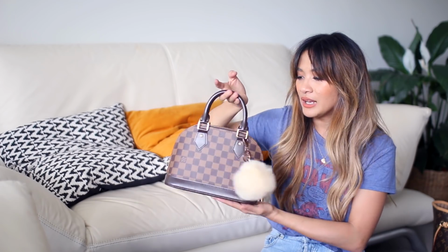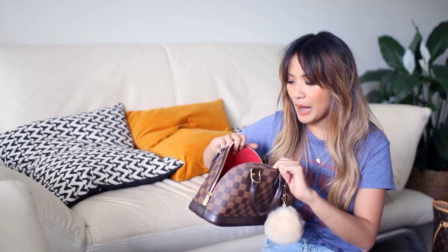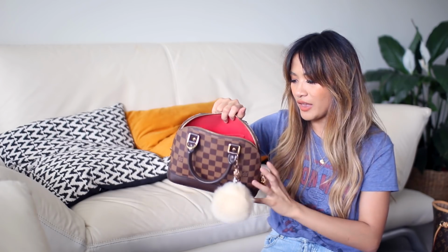And then finally, but certainly not the least, I think the last Louis Vuitton bag that I purchased is actually this one, Alma BB, and this was a bag that my boyfriend purchased for me. This was like the final Louis Vuitton bag that I really, really wanted to get, and I was going to purchase it myself, and then he actually surprised me by getting it for me for our anniversary / Christmas present, which is really, really sweet and just lovely.